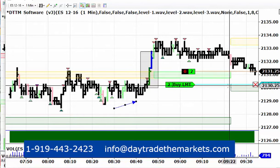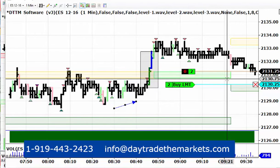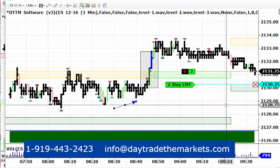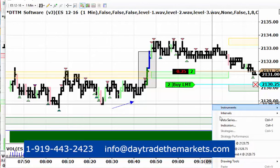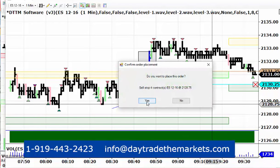And so if we get filled, the average fill price will be 2130.75. If it does come down, I'm going to put my stop down here at 2128.75. That'll give us a 2-point risk on this trade.